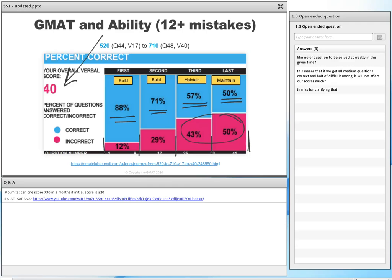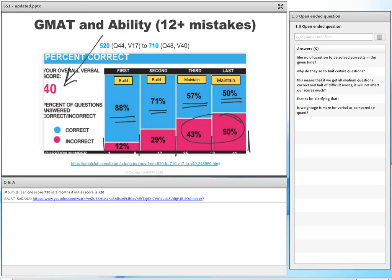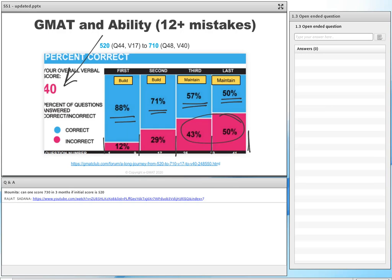This means that if you get all medium questions correct and half of difficult questions wrong, I won't say it will not affect, I'd say you'd still get a great score if you do that. If you get all medium correct and half of difficult questions correct, you'd still get to that 75th to 80th percentile. You'd still get to a V37, V38. That's what I would say.